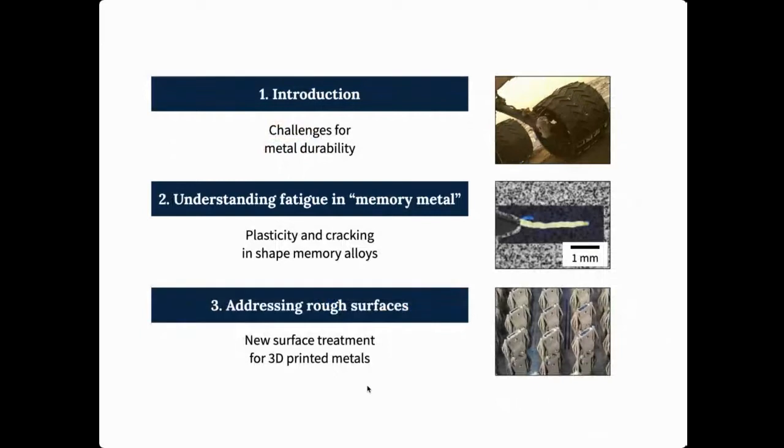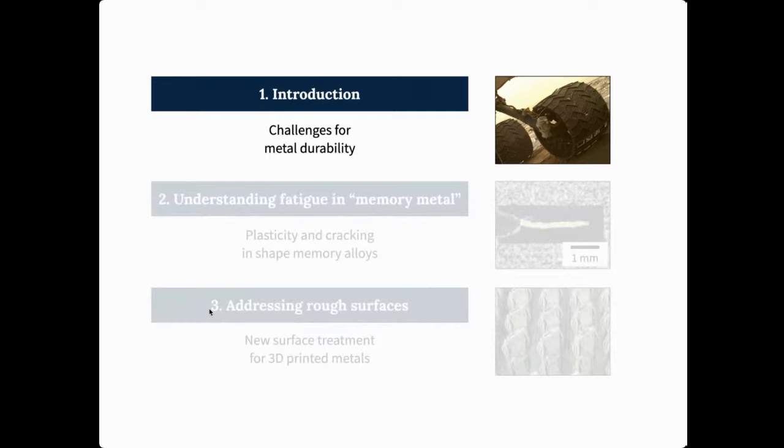Here's an outline for the talk. The first thing I'll do is introduce why we care about metals lasting a long time, why we care about fatigue in general. The second part I'll share is understanding fatigue in the memory metal, or shape memory alloys. And then the third part will be about our work on 3D printed metals and the surface treatment that we're doing for it. But first up, let's talk about why we care about fatigue in metals.